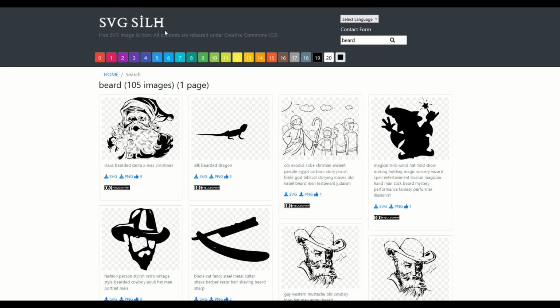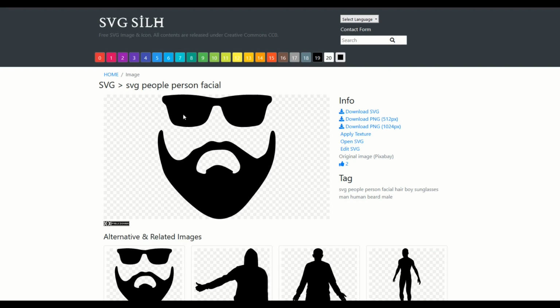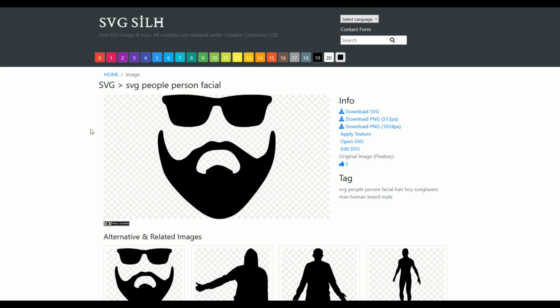I'm on SVG-SILH and I've typed in the search term beard. I actually downloaded this design here, which is just a kind of a silhouette of glasses and a beard. The reason is I have a friend of mine who happens to be Mennonite, and he's got a big bushy beard. And so for his birthday, I actually created this t-shirt for him that says Mennonite Mafia, and he thought this was absolutely hilarious, and he wears it all the time and he loves it. So it's kind of an inside joke, right?